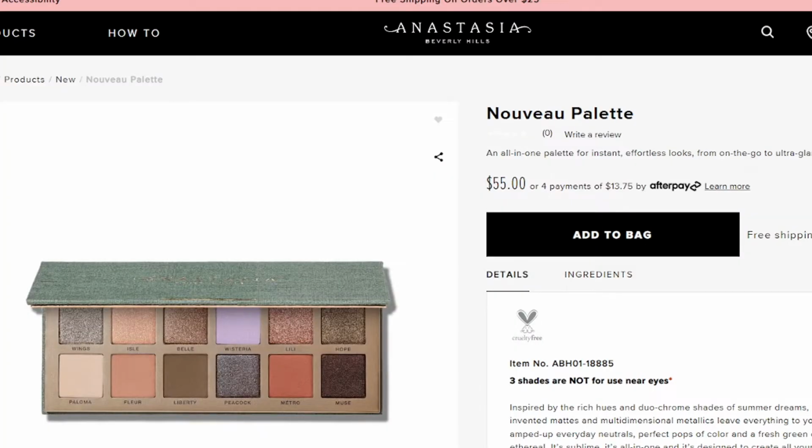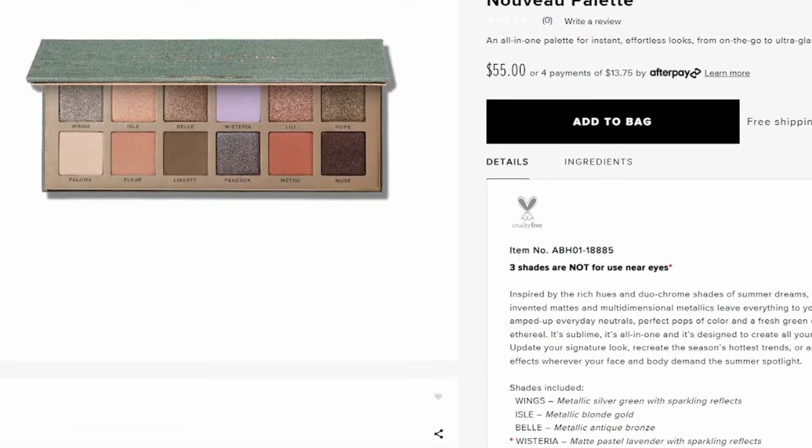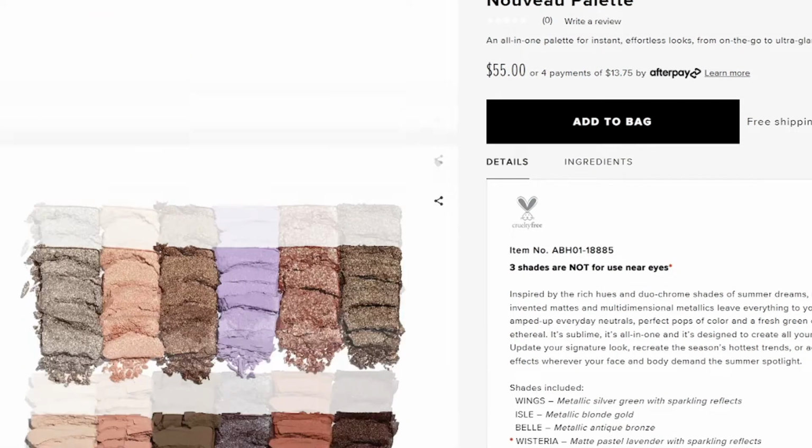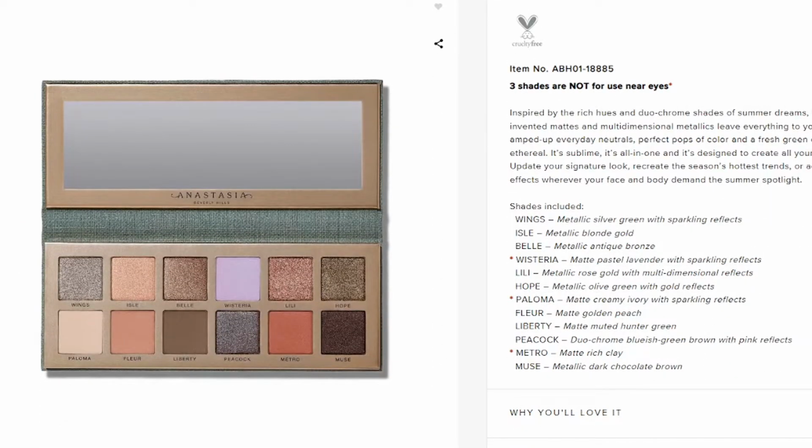Okay, so this palette retails for $55 on Anastasia's website. It claims to be an all-in-one palette for instant, effortless looks from on the go to ultra glam. So essentially, it's for the one and done kind of gal who just wants to put one shadow all over her lid, or someone who wants to do something a little bit more fun, cut creases, really ultra glam looks.